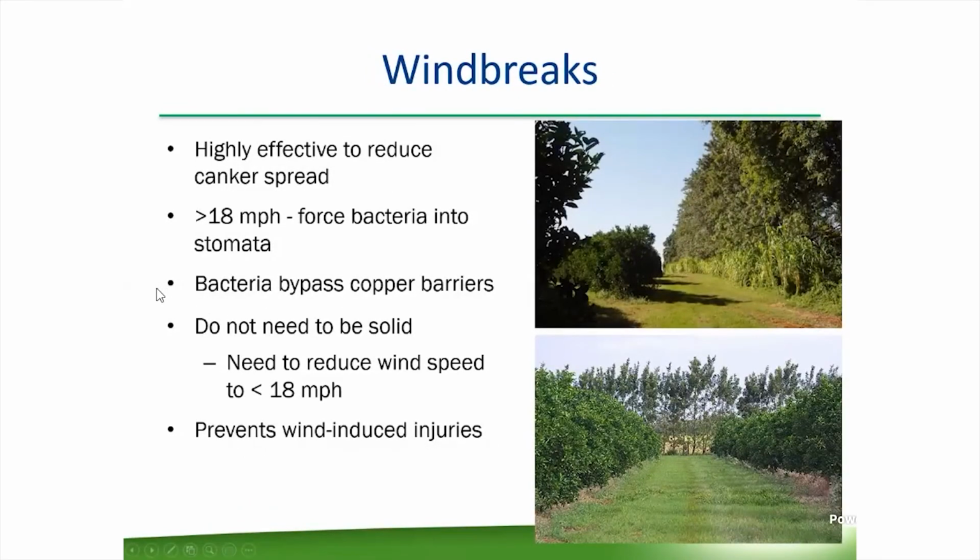So we know what sanitation is, but to talk more about windbreaks, so this is just planting these tall plants around the perimeter of the orchard. And so what this is supposed to do is just slow down the wind speed. It doesn't have to completely stop it, and the windbreak doesn't have to be solid. It just needs to slow down the wind to less than 18 miles per hour, because that's when the bacteria is going to be forced into the natural openings of the plants. If you can slow down the wind, then you can give the copper barriers time to work. And it'll also prevent wind-induced injuries, which will allow the bacteria to come in also.